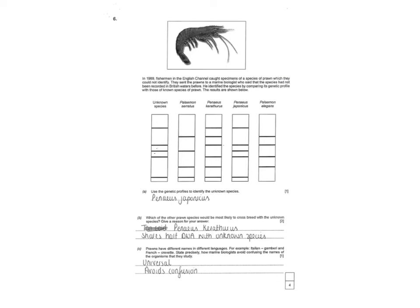In 1989, fishermen in the English Channel caught specimens of a species of prawn which they could not identify. They sent the prawns to a marine biologist who said that the species had not been recorded in British waters before. He identified the species by comparing its genetic profile with those of known species of prawn. The results are shown below. Use the genetic profile to identify the unknown species.